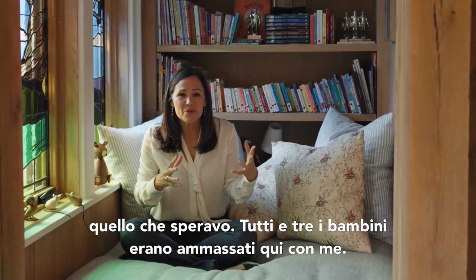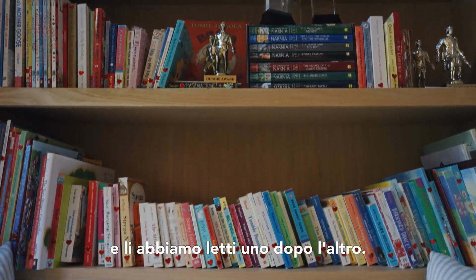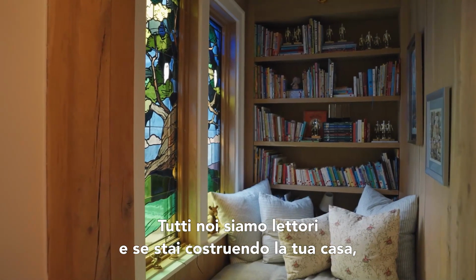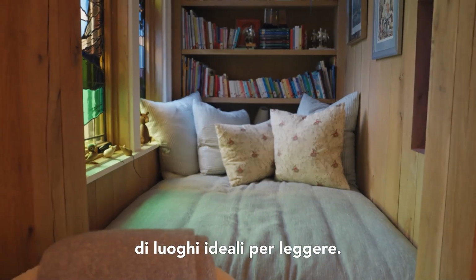All 3 kids were piled in here with me and we pulled down all the books from when they were little and we read them one after the other. That's really all I could hope for. All of us are readers, and if you're building your own house, you might as well offer people as many great places to read as possible.